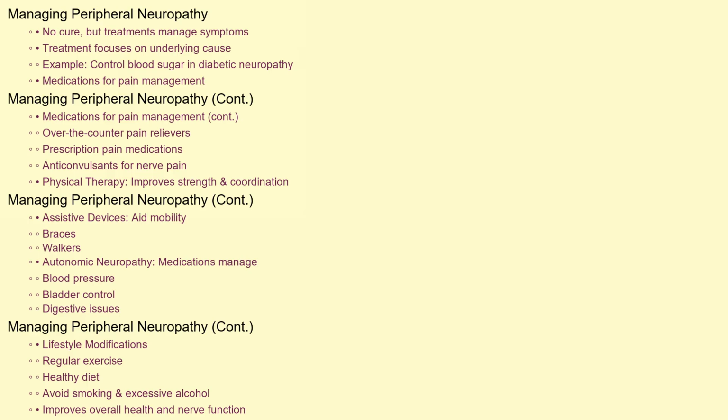For autonomic neuropathy, medications may be prescribed to manage blood pressure, bladder control, or digestive issues. Lifestyle modifications, such as regular exercise, a healthy diet, and avoiding smoking and excessive alcohol consumption, can also contribute to better overall health and nerve function.